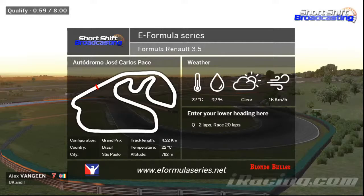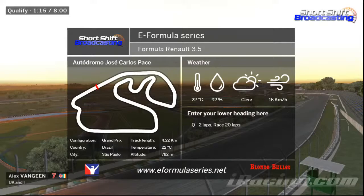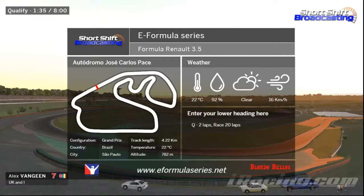We are at the Autódromo José Carlos Pace, well known as Interlagos, a track that is used for Formula One races, and it's located in São Paulo, Brazil. The track length is 4.22 kilometers. The current track temperature is 22 degrees, which is not really all that hot, and the ambient temperature is also 22 degrees Celsius. We have a high humidity of 92%. Skies are clear, and there is a 16 kilometer an hour wind that may hinder the drivers a little bit here.